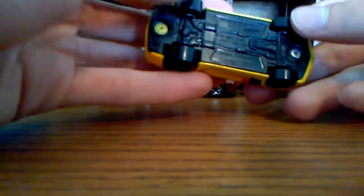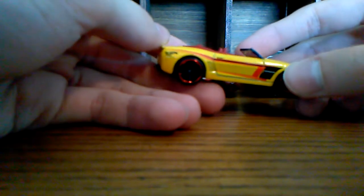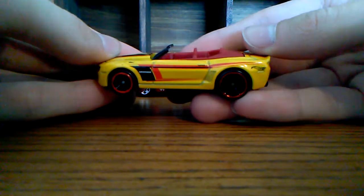Then it had this Camaro convertible concept. This one's neat. I don't have any like this either. I have some Camaros, but not any of the convertibles. This one is yellow with the black and red stripes, and the black wheels and the red. It's really neat. I like it.